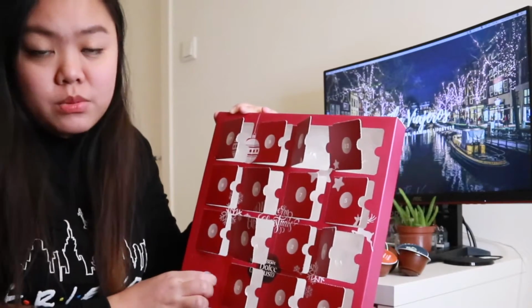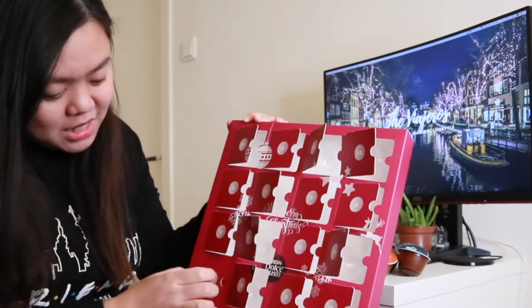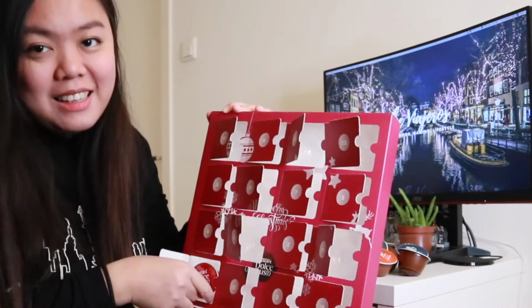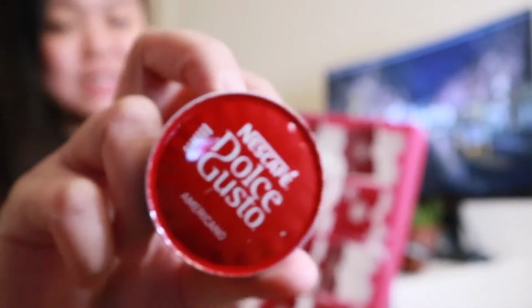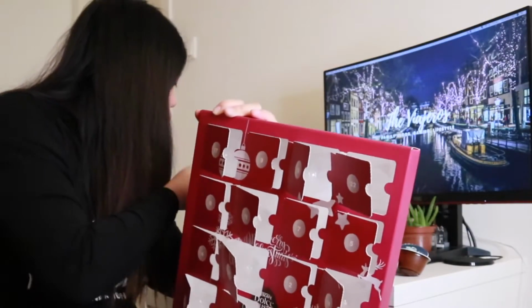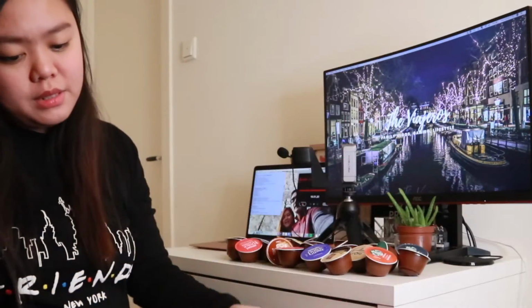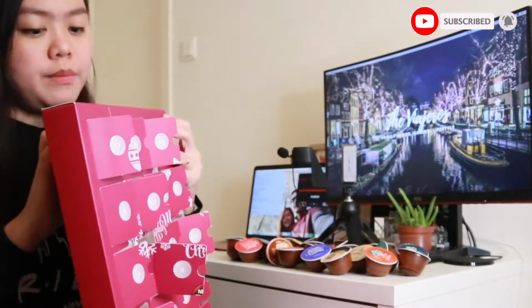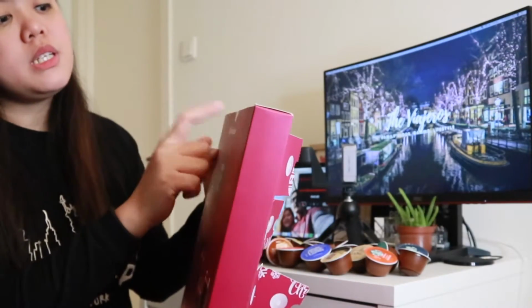So, on Christmas, we're not going to make coffee. So they suggest that you make hot chocolate because it's much nicer. It's Americano. So the last 24 is Americano. So we actually got 2 Americanos here. Alright. And the expiry date is located here. It's May 31, 2021, and it's 168 grams.